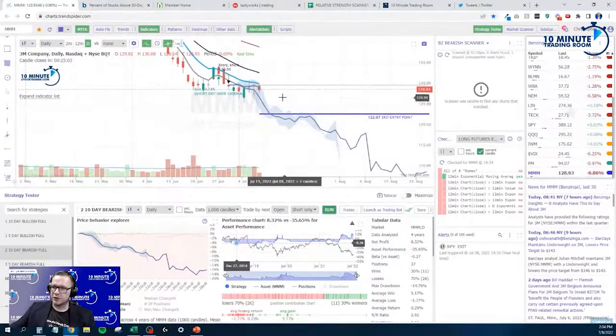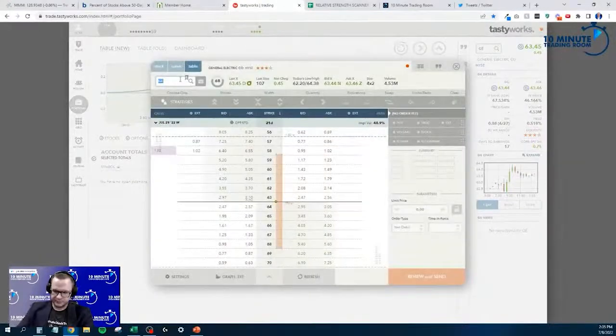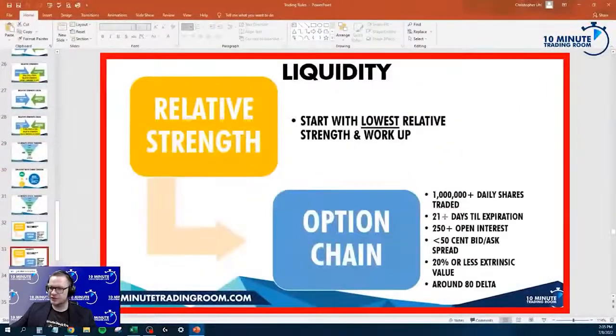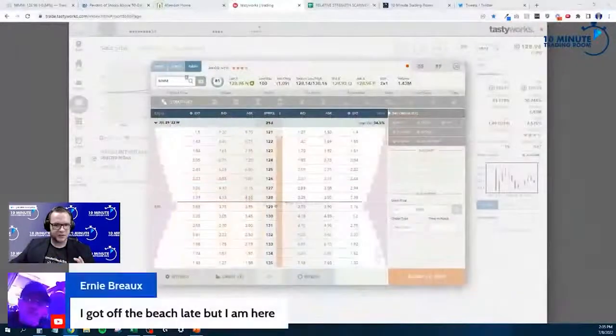All right, so now we have that. Let's go into our option chain here. And with the option chain, we want to look at about 21 days to expiration, 250 plus open interest, 50-cent bid-ask spread or less, and 20% or less extrinsic value.